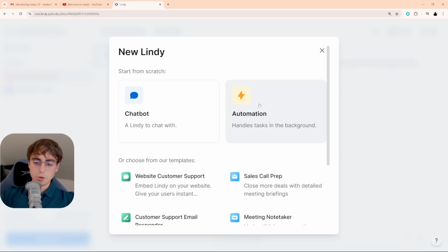And honestly, I would love to hear your ideas for what you could build in Lindy, or maybe you actually, after this video, go off and use the Lindy platform to build them and then share them in my Discord server or something like that, because you can actually share Lindys as if they were GPTs from OpenAI. All right, so let's make a brand new Lindy.